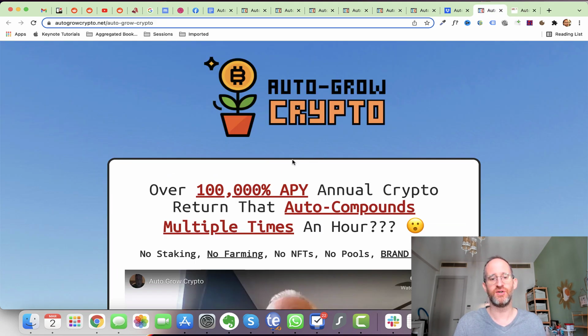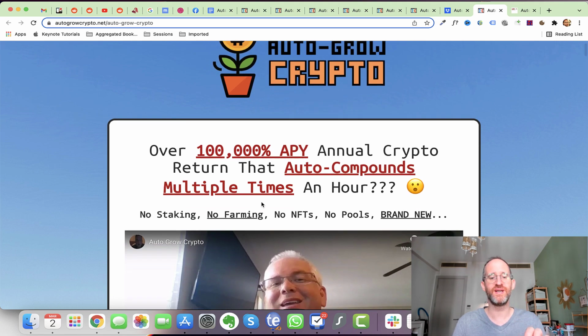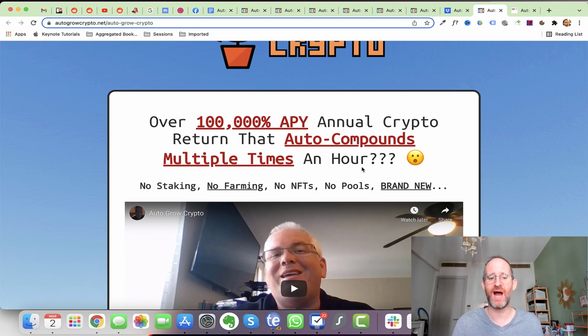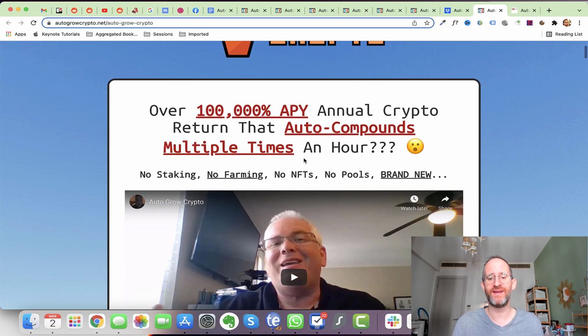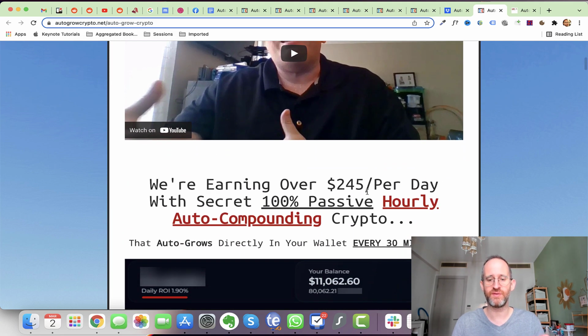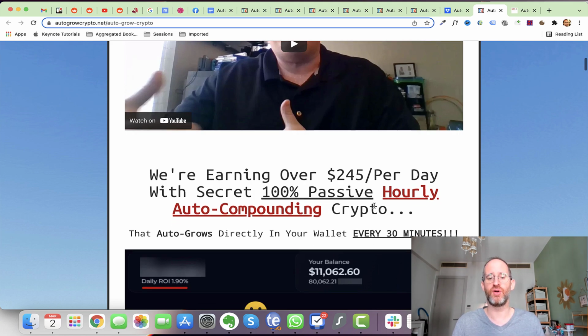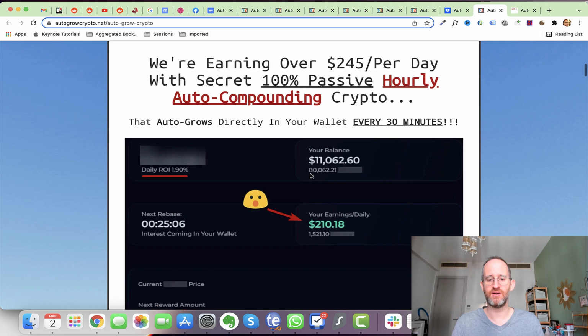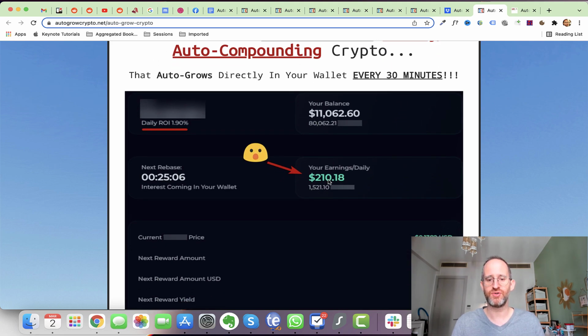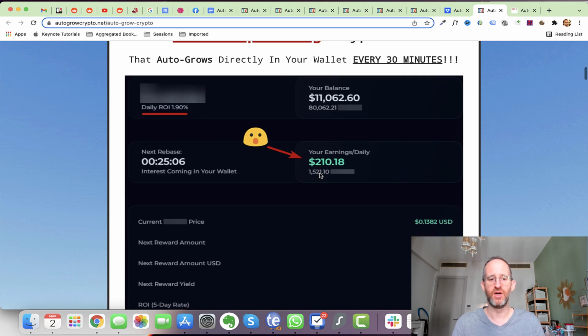Let's take a look at the sales page here together. It says over 100,000% APY annual crypto return that auto compounds multiple times an hour. No staking, no farming, no NFTs, no pools, brand new. Essentially, these guys are making $245 per day with a secret 100% passive hourly auto compounding crypto. So you can see here, he had $11,000 in his balance and he made $210 in his daily earnings, and he's got interest coming in over and over again.